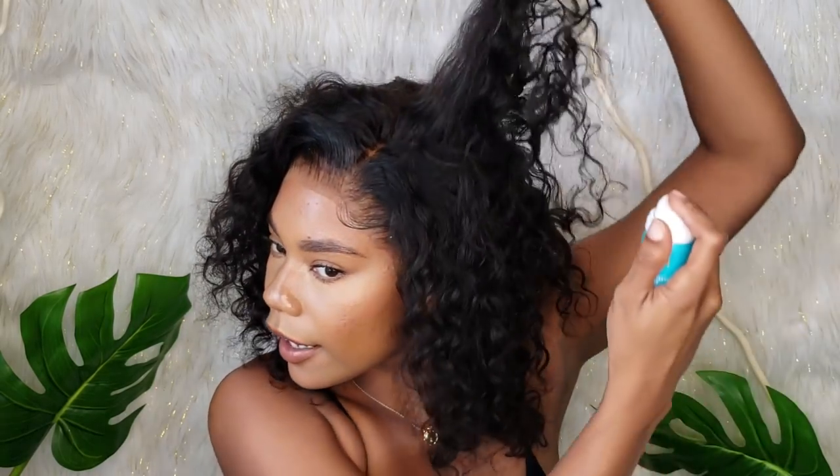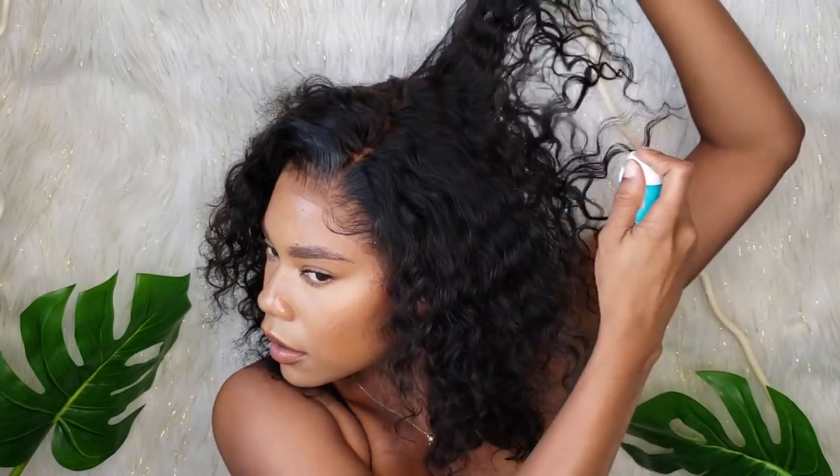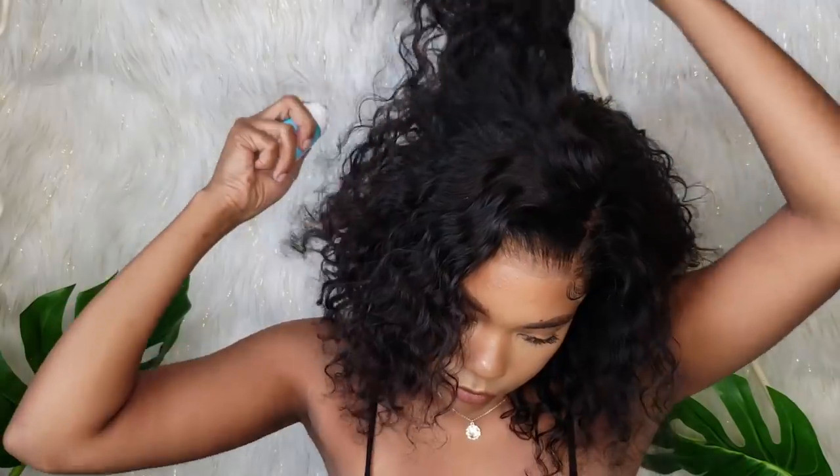So I'm going to just lift the hair. What is going on? Oh, okay. I'm going to lift the hair and give it a spray underneath. And then with my brush, I'm gonna lift hair and just back comb it to create a more fluffy, natural look.